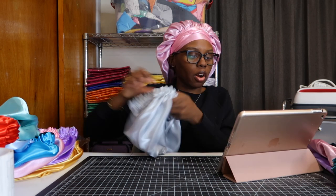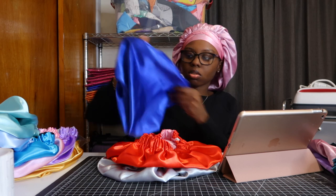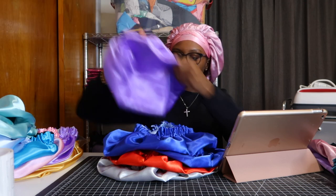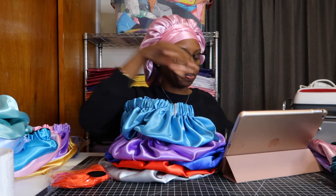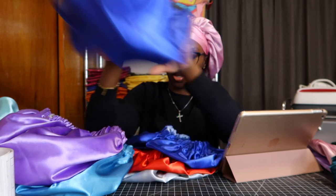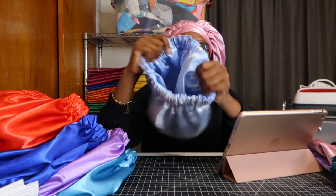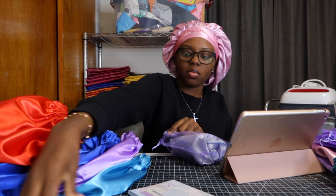6 bonnets and 2 do-rags. Wow. I definitely remember this order coming in. Got our frosty bonnet, love bonnet, 2 of the blues, lotus, and violet. So she got our red silky do-rag, our blue silky do-rag, our violet bonnet, lotus bonnet, blues bonnet, 2 of them actually she got, our love bonnet, and our frosty bonnet. All right, so fold these up.